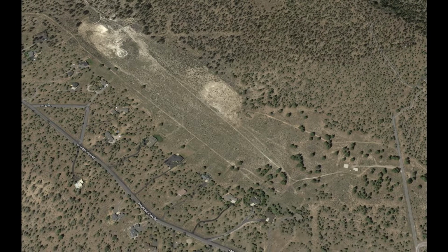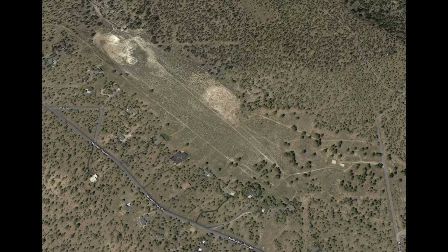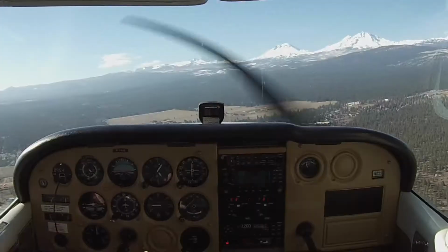Like many small airports, Sisters Eagle can be difficult to spot from a distance. I first fixated on this appropriately shaped and similarly located patch of land, but when I got closer, it became quite clear. This was not the airport.